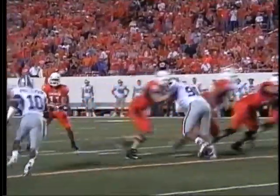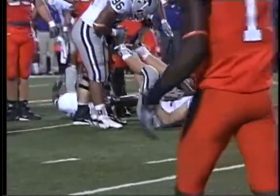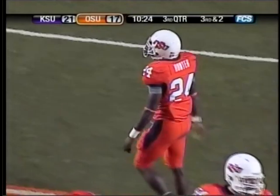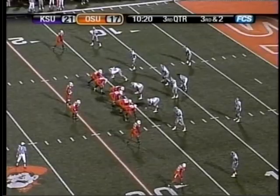Clayton Cox out of the interior of the defensive line for the Wildcats got the tackle. That's one way you get all the congestion spread out for the Wildcats. You put 3 receivers out on the side, but you still have to beat your man enough up front on the offensive line. The Cowboys did a pretty good job that time.